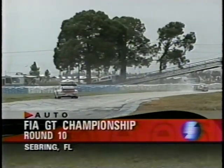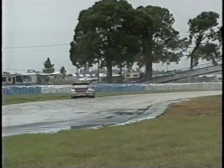Well, more trouble back at Sebring with cars slipping and sliding all over this 3.7-mile, 17-turn and very wet road course now.